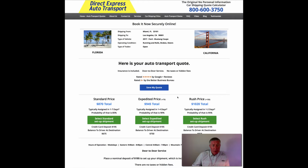As you can see, with the standard price, that $870, that's a total price. There's no taxes, there's no fuel surcharges, there's no hidden fees. That's a set price, as long as you represented your vehicle properly and you haven't put more than 100 pounds in the back, right? Anything more than that, you're going overboard, and there could be an issue. But if you keep it to less than 100 pounds and your vehicle is the vehicle that you say it is, then that's the price, and that's going to work.